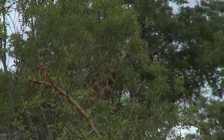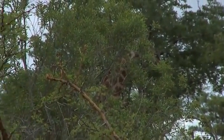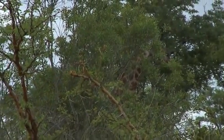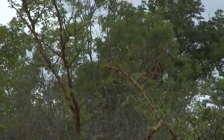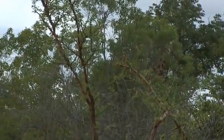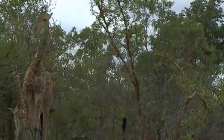Okay. There is a giraffe, everybody, very clearly seen by his, well, reticulated shape, I suppose, but I don't want to give you the impression that he's a reticulated giraffe. He is not. He's a southern giraffe, one of 9 giraffe subspecies.